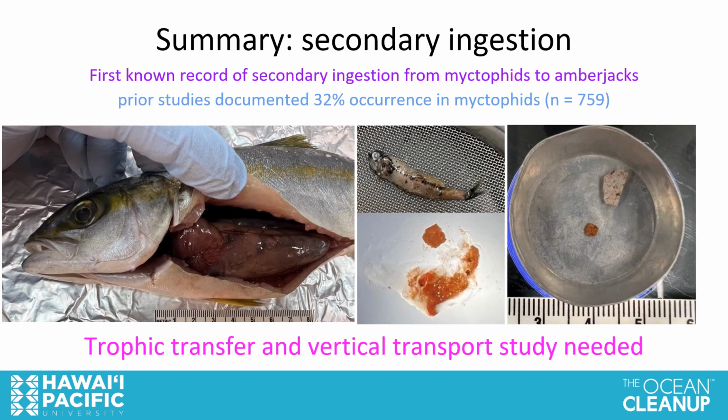In perhaps our rarest observation, we documented secondary ingestion of plastic from myctophids to amberjacks, providing evidence of trophic transfer. Further study is needed to understand how much trophic transfer is occurring and the potential transport of buoyant polymers to depths by vertical migrators like myctophids and pygmy sharks.